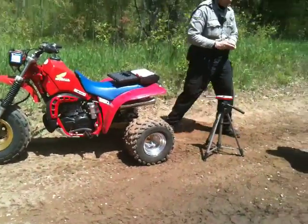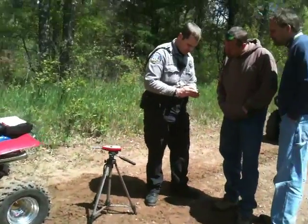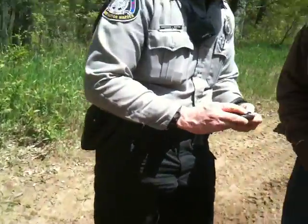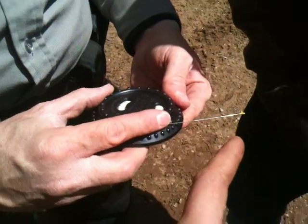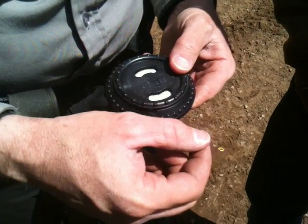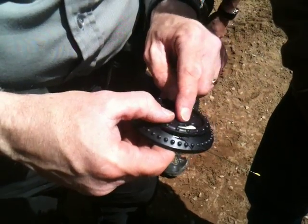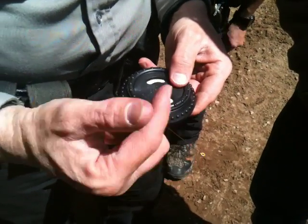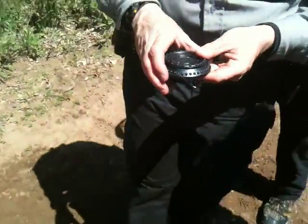Since he doesn't have an RPM gauge on here, we're going to use a handheld RPM gauge. Yep, this is going to vibrate, and when it's at its widest point, then it's meeting the same level that it's set at. So I'm going to set it at 4,000 RPMs, because that's what it read for the 85. At least we'll just test it for that. We'll set it on the machine.